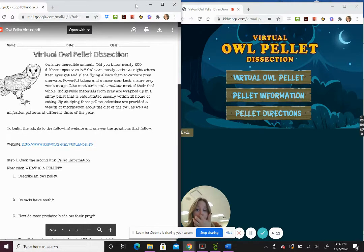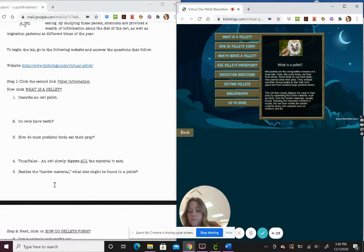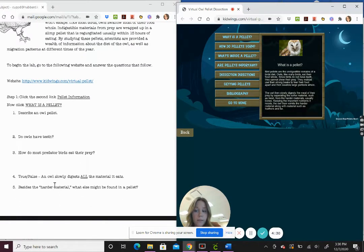But now it says step 1 is click the second link, pellet information. So you're going to click right there. And it says click what is a pellet. So we're going to click here. And you're going to have to answer the following questions. Describe an owl pellet. Do owls have teeth? How do most predator birds eat their prey? True or false, an owl slowly digests all material. I want you to think about that word. All material. All, everything.